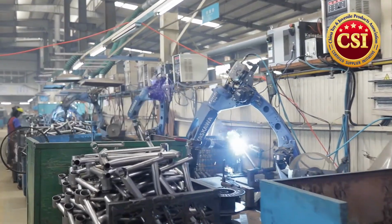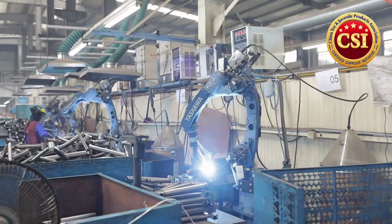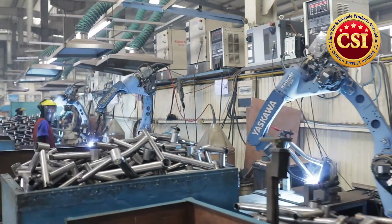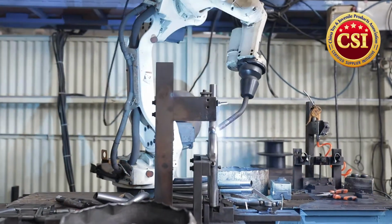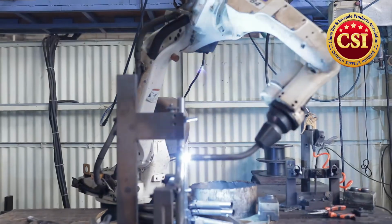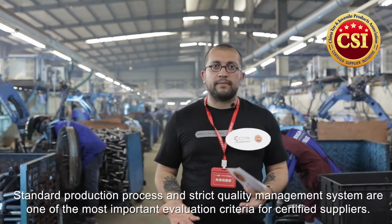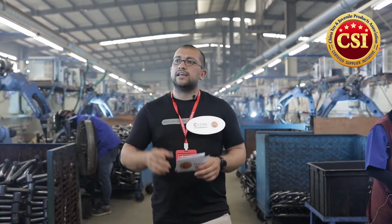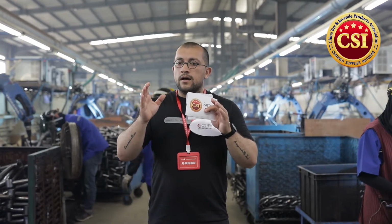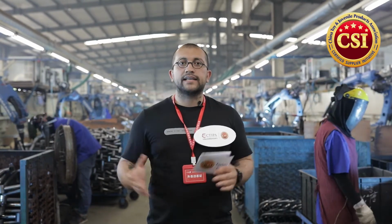As I was told, the company installed this kind of automated robot arms because they want to make sure that the quality of the products is up to the standards and there are no mistakes. Why? Because robot arms function much better than humans; they are programmed, they are automated, they basically don't make any mistakes. So that's the reason why they have this kind of machines. And I know that we have mentioned a couple of times already, all the certified suppliers make sure all the products are up to the standards and up to the demands of the markets they're selling to.